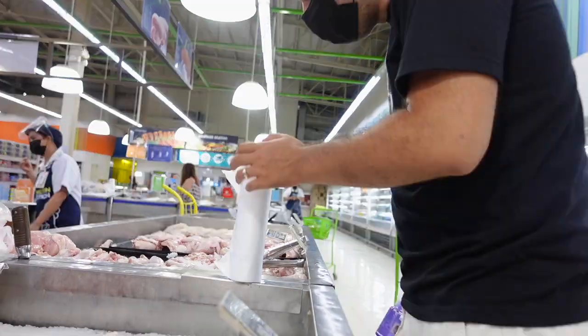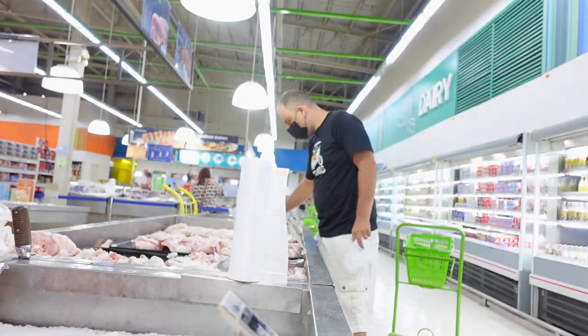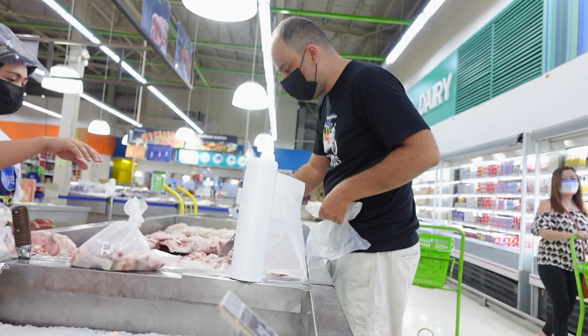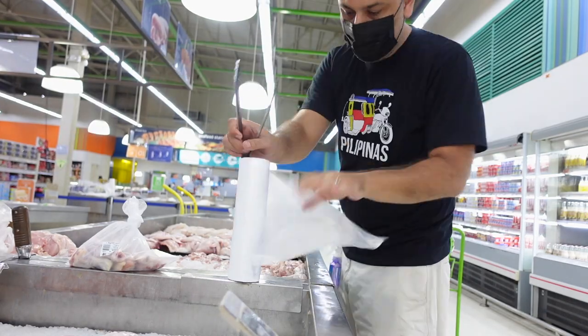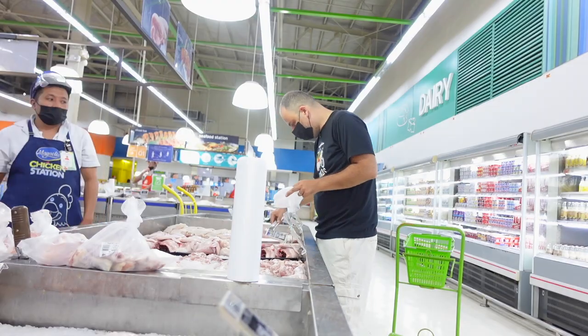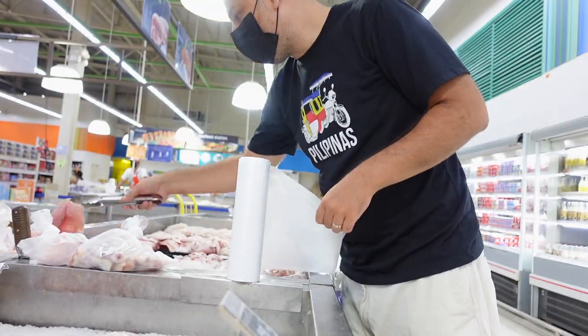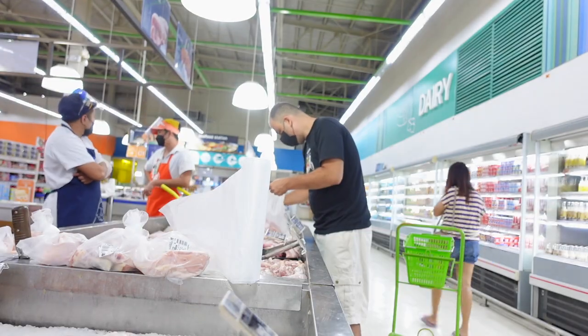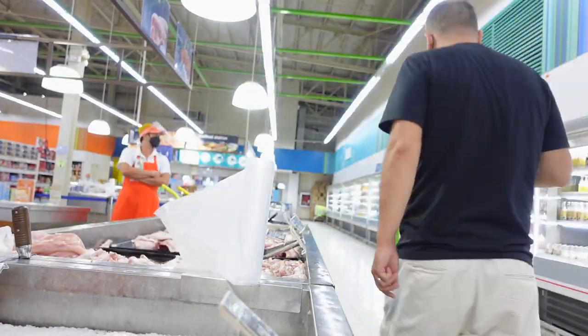Guys, another interesting thing in the Philippines is that you can choose your own meat. I'm sorry, I don't want to compare with my country, but I have to. You cannot choose there. You just tell how many grams you want, but here you are choosing. Let's try to find the olive oil.